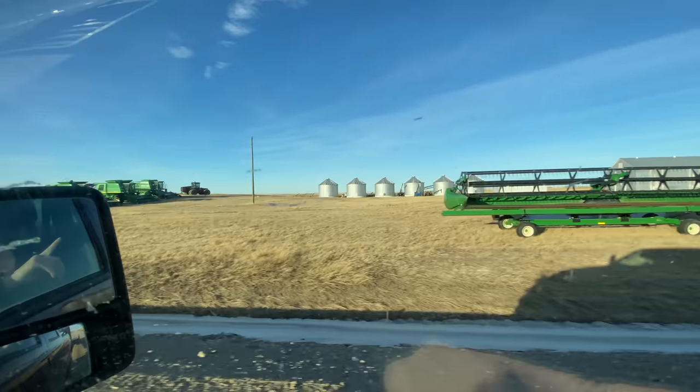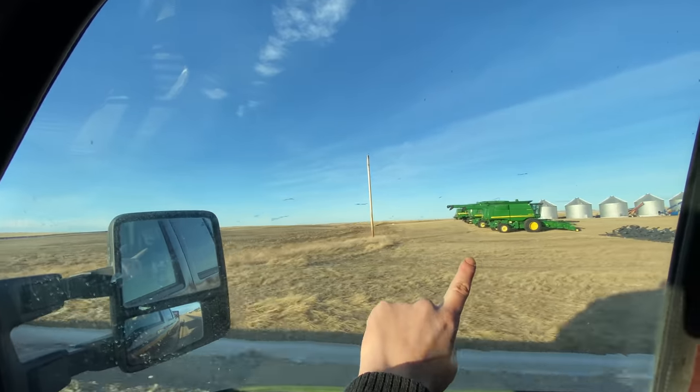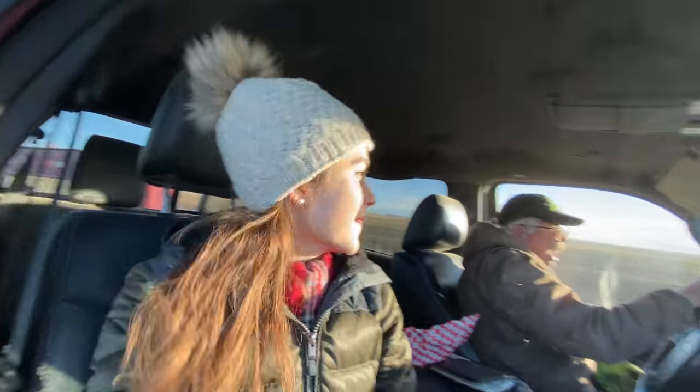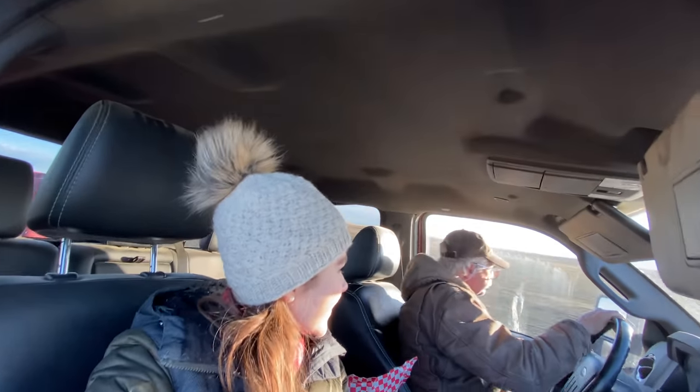Here are headers for our combines, and then my combine is the one way in there. So not the first, second, it's that third one. And I think it's the best combine we have, right, Dad? The 9610. Right. It's a fabulous combine, and we love it. Well, at least I love it.